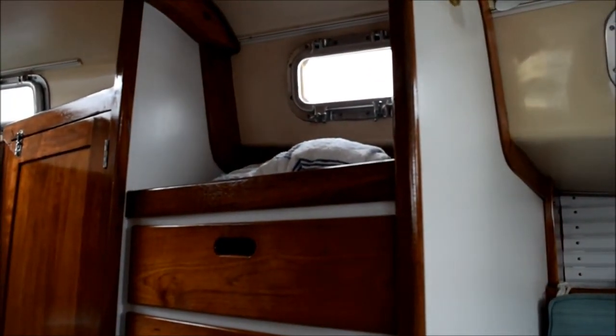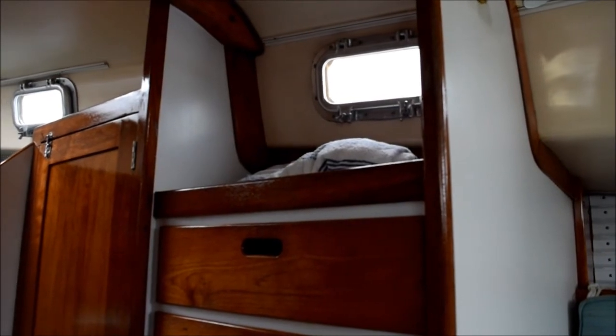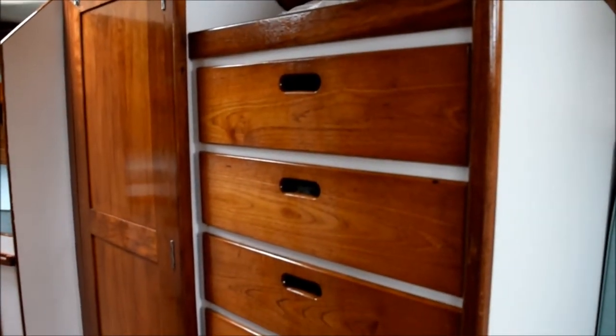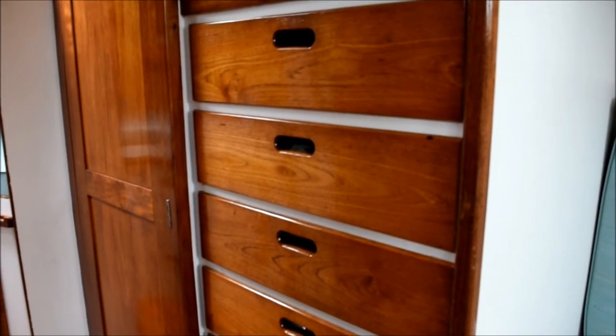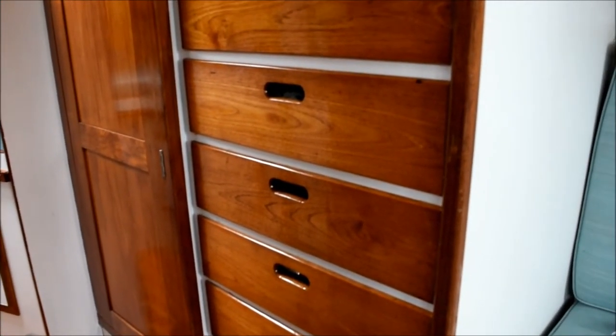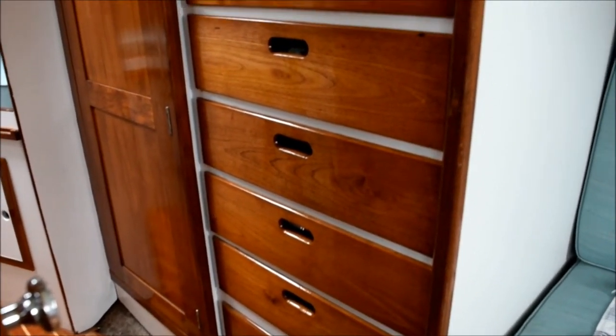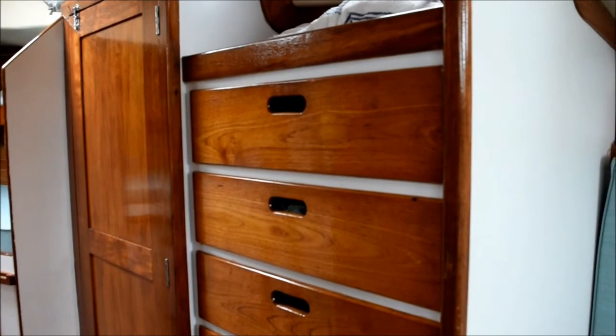Opposite the head there is another opening port with a shelf under it, and then 5 drawers, and they're big drawers, about 2 feet deep. And at the bottom of the drawers there's a storage cabinet that I use to keep my spare anchor in.